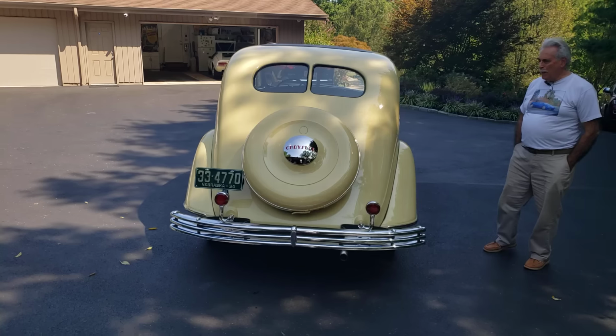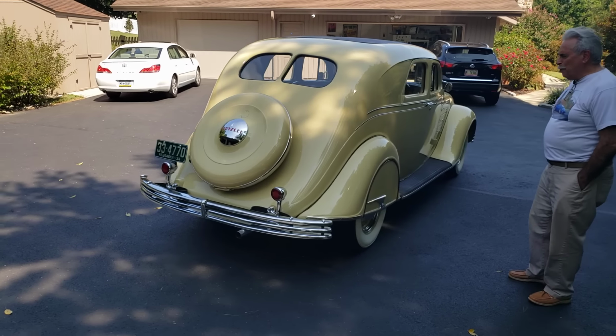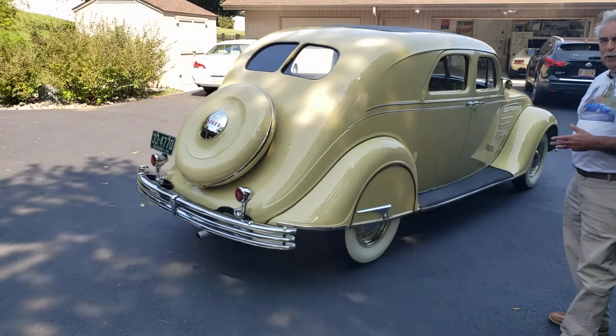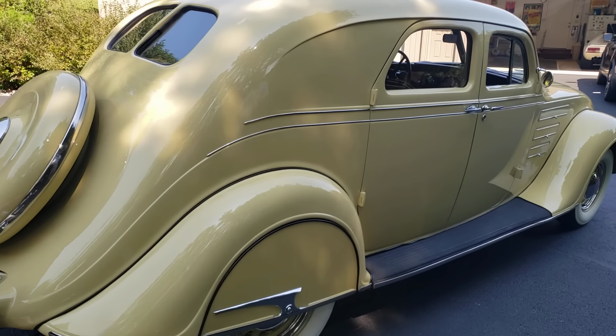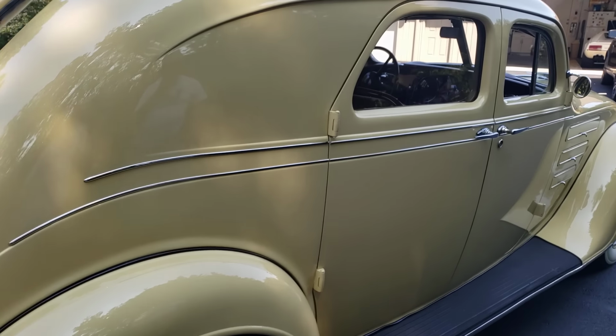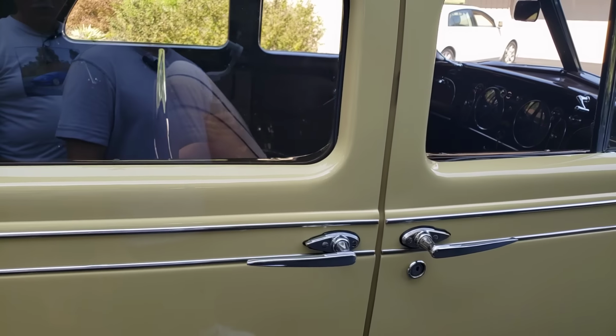Were you looking for one, or you just fell in love with it? I had two other Airflows before, and I keep coming back to these. I just love Art Deco. And I wanted to get a 34 specifically. They only made them in 34, 5, 6, and 7. And I wanted this style with the 1934 grille.